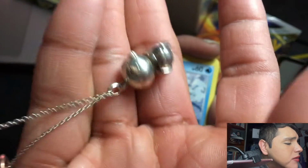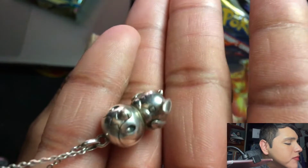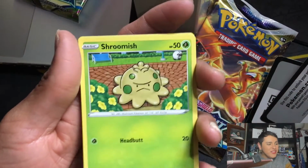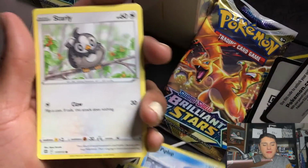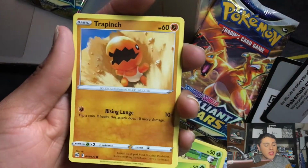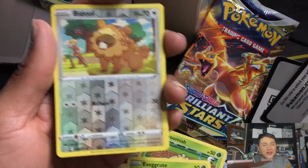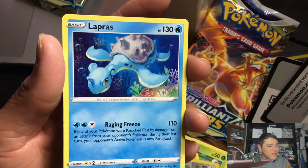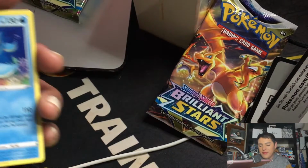My favorite Pokemon. I love it. A Shroomish, why does he look so mad? Can't be mad and cute at the same time. Starly and Execute. A Trapinch, looking so adorable. We have a Bidoof for the reverse, and we have a Lapras. A little Lapras, super cute.